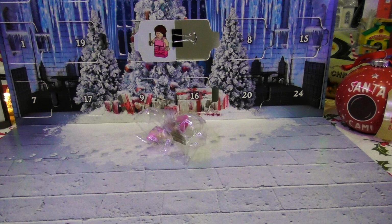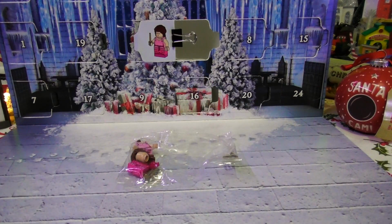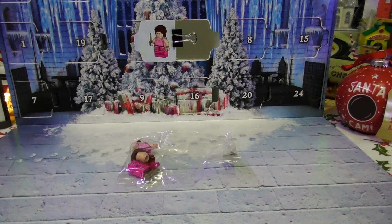I've avoided any calendar reveals because there have been a few channels that have already reviewed this calendar, which, to review it the minute it comes out, is a bit too soon. I just think, why are you revealing it so early? Why? Just why? It's an advent calendar. You're supposed to open it on the day. But that's what they've done. But that said, let's get this one done.